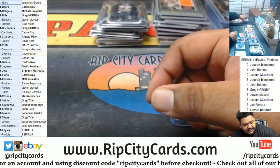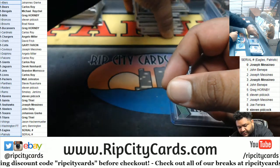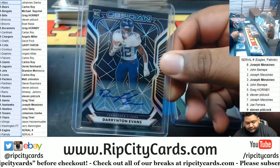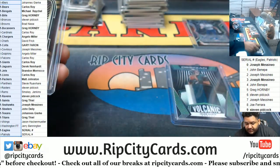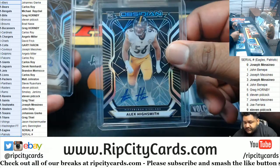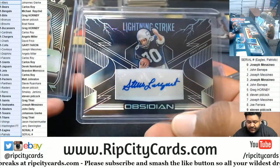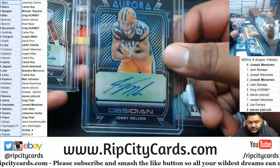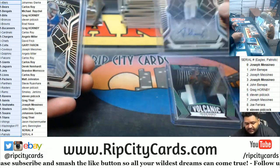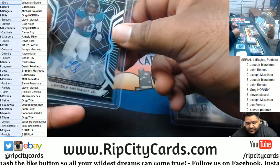So that's that. All right, I don't recap relics, only autos. So we've got Evans Titans, Taylor Jags, McKinney Giants, Steelers Highsmith, Kmet Bears, Texans Coulter, Largent Seahawks, Nelson Packers, Slayton Giants, Steven Saints, Mooney Bears, Bills Epinesa, a T. Higgins redemption for the Bengals, Chenault Jr.